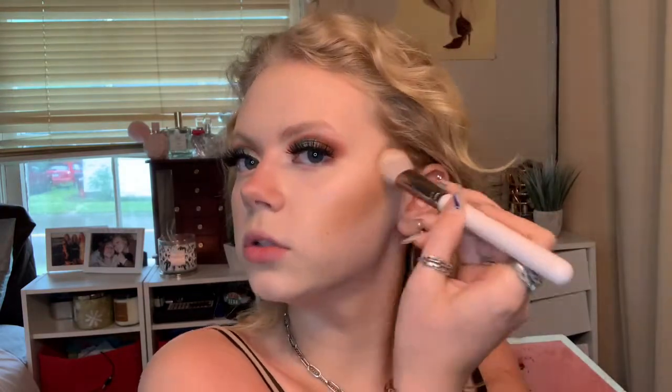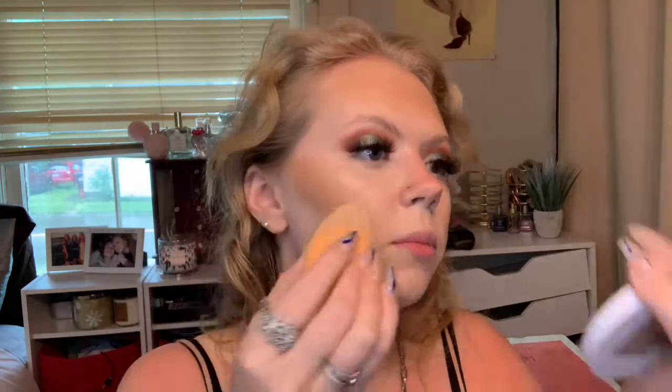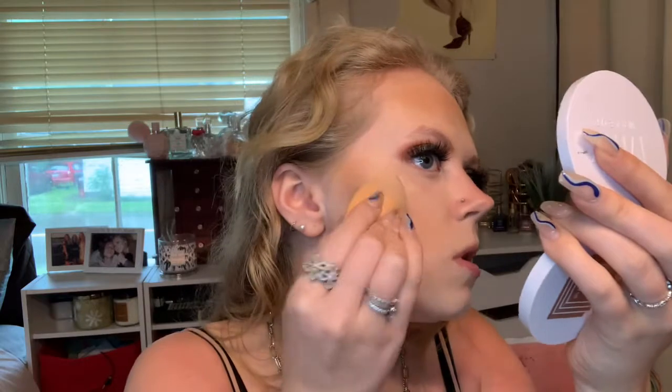I feel like this isn't too pigmented. It took me a lot of dips to build up that shade, and I'm even going to go with a little bit more, because I know with cream bronzers that they blend out pretty sheer most of the time. Okay, now I'm going with my beauty blender and I'm just patting that in to give it a seamless blend.